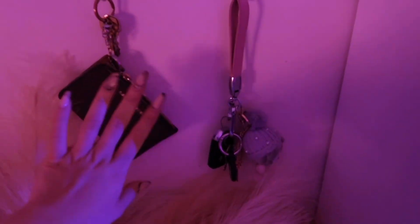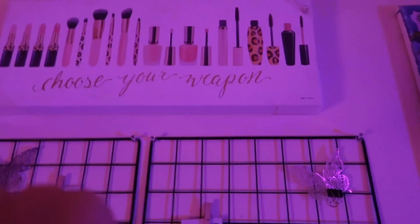And then below I have these little hooks where I can hook important things before I leave. I just grab it and go. I have my wallet and my car keys, and on top of that I have this little portrait that my sister got me for Christmas. She just got me this little artwork that says "choose your weapon," and I have that right there, and I think it's really cute.